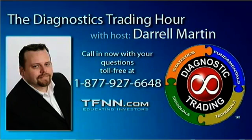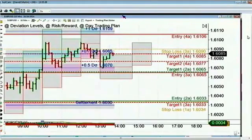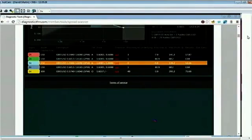So let's say, for instance, you were wanting to buy the pound dollar right now. Okay, the pound dollar is currently quoting at 60.84. Well, I could go in and I could sell this spread right here. It's the 59.40 to 60.90 spread.